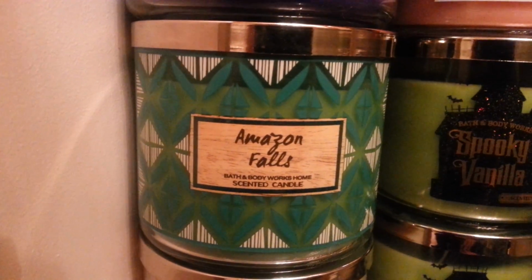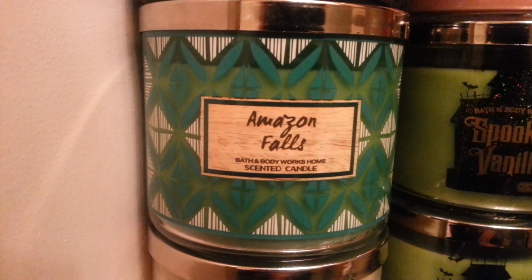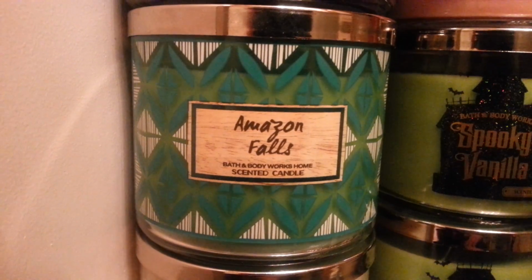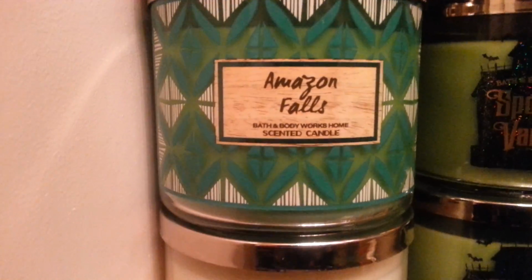This is Amazon Falls. It's a very green, watery type scent. I really like it, and I think that after this one's gone, it would probably be a scent that I would rebuy. If you like green, watery type scents, that's pretty much this one, and I really like it.